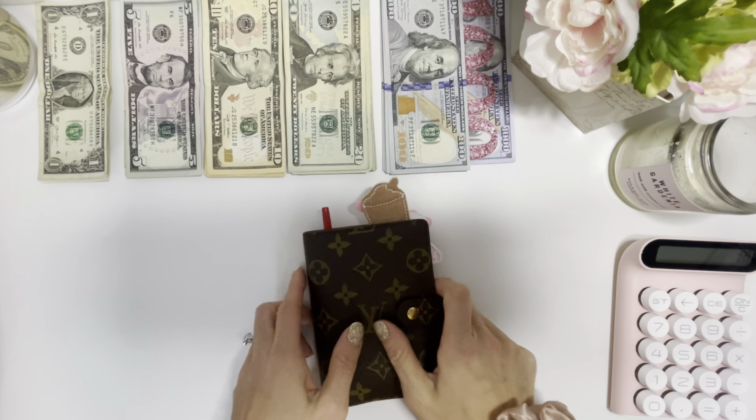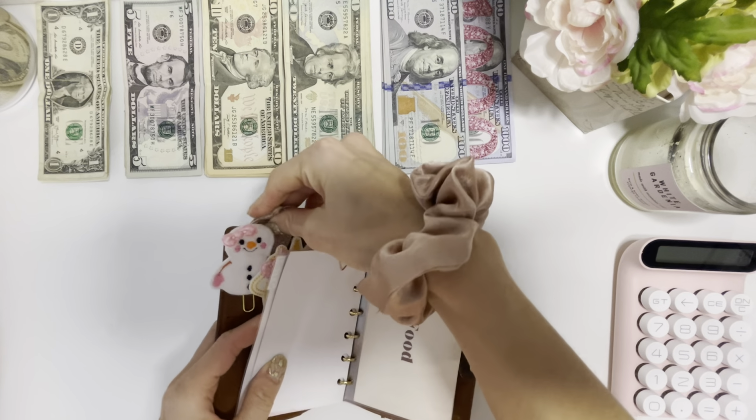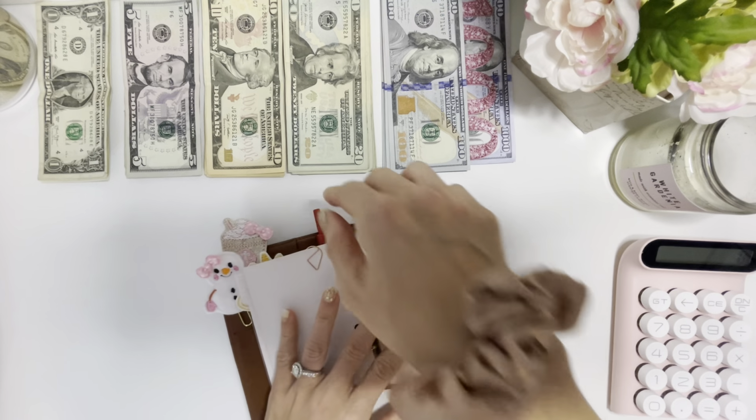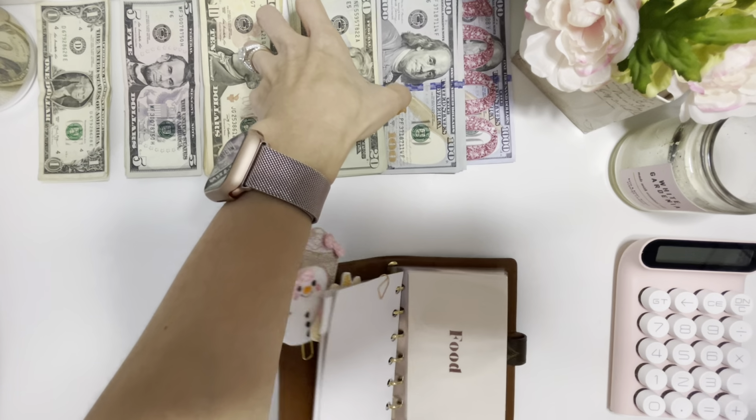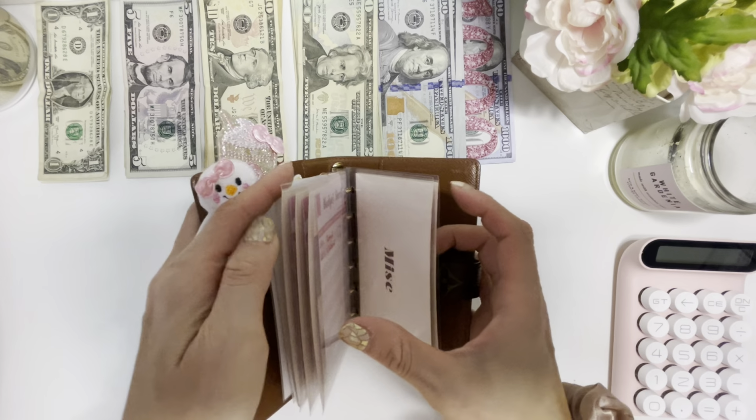Okay, so this is my cash envelopes that I carry around. This has all of the categories that I normally overspend in, and like I mentioned earlier, we have nothing left for this week, but that's what it's there for. At least we didn't go overboard.